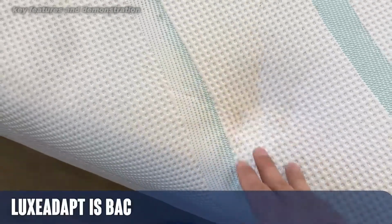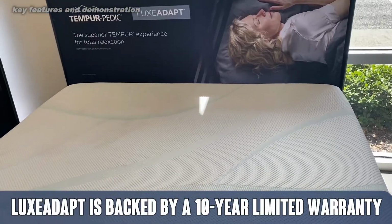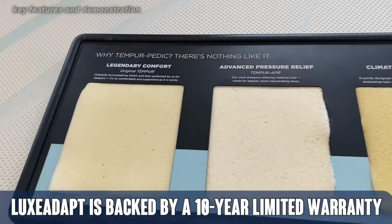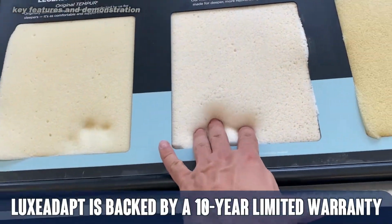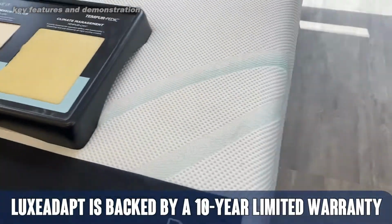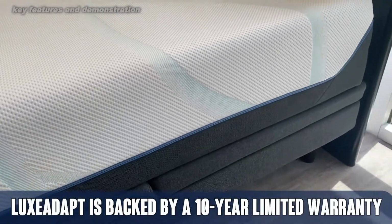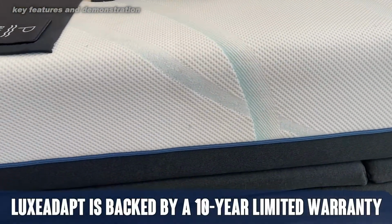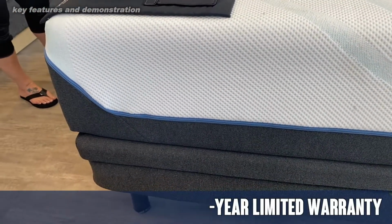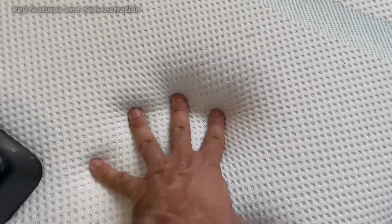ultra-conforming support, and I think that's really the key to the Adapt, is that this thing conforms to your body type, adapts to your body, and is designed to give you the ultimate in sleep comfort, no matter your size, no matter your weight, no matter your hip and knee problems. This is going to be a great mattress for you. It's available in Twin XL, Queen, King, California King, and the Split California King.